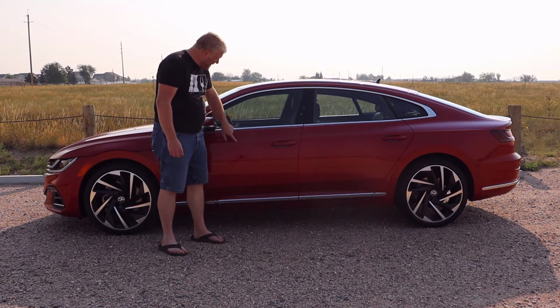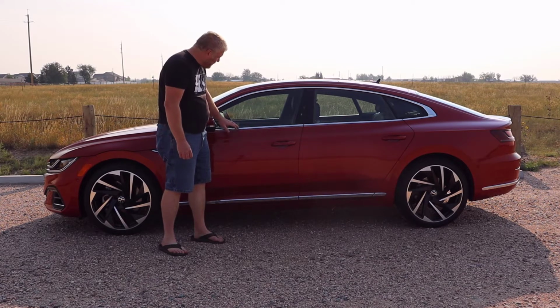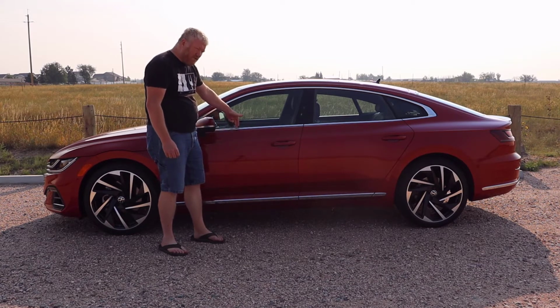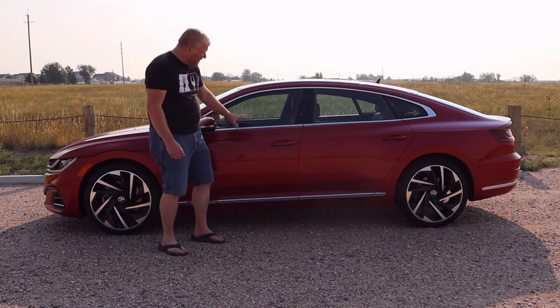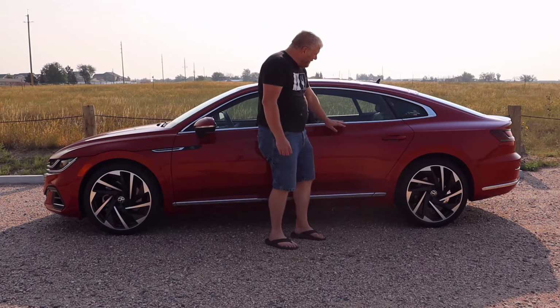So you have two different light catchers. You have one that's a couple fingers wide right here, and this bigger palm wide one here, and then the top of the chrome piece here. So it creates a light shelf that reflects light in different ways in all three of those sections.